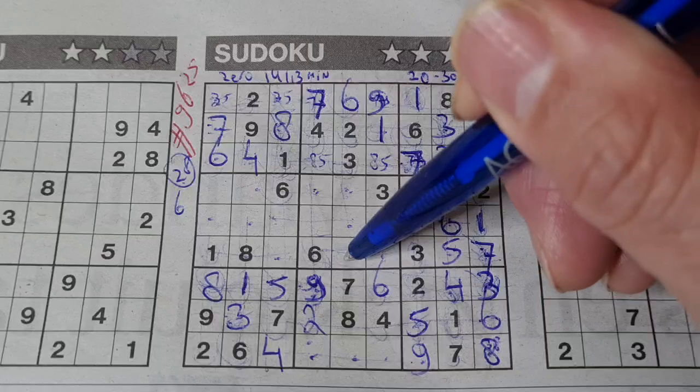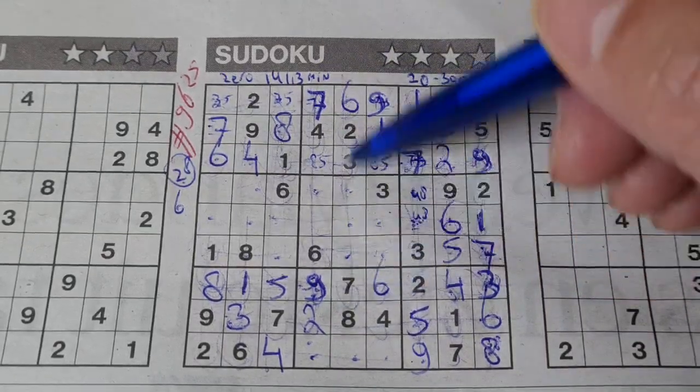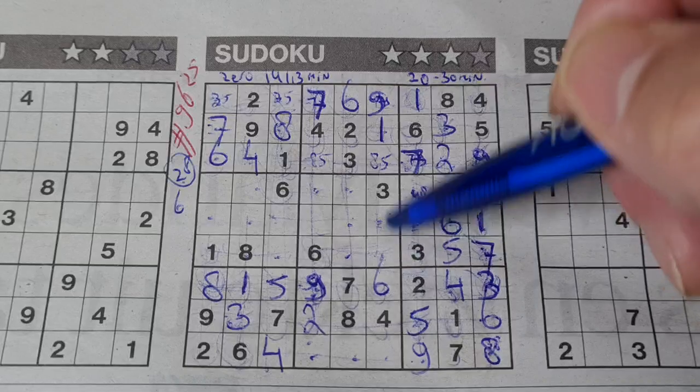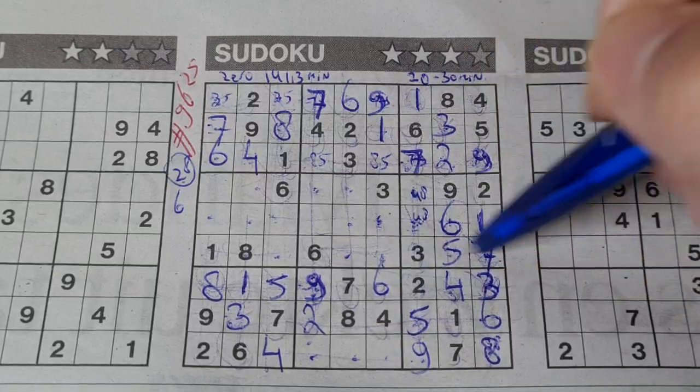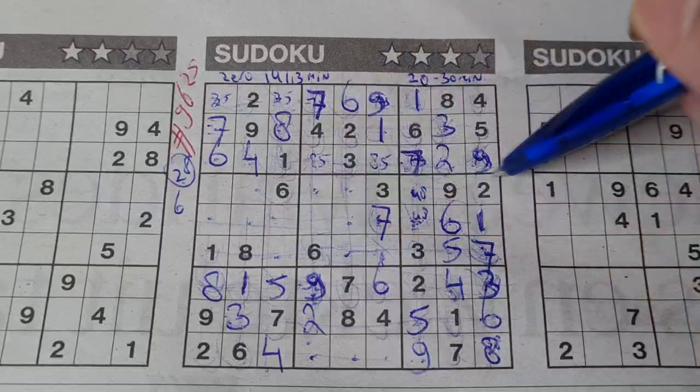Need a 9 here or there. 7. Yeah, 7 in this column, 7 in the middle column, so the column next. Only 2 places left. 7 should be here or there. We have 7 in this row, no 7 there. 7 should be here. 7 in this row, 7 in the middle row, so the row above.